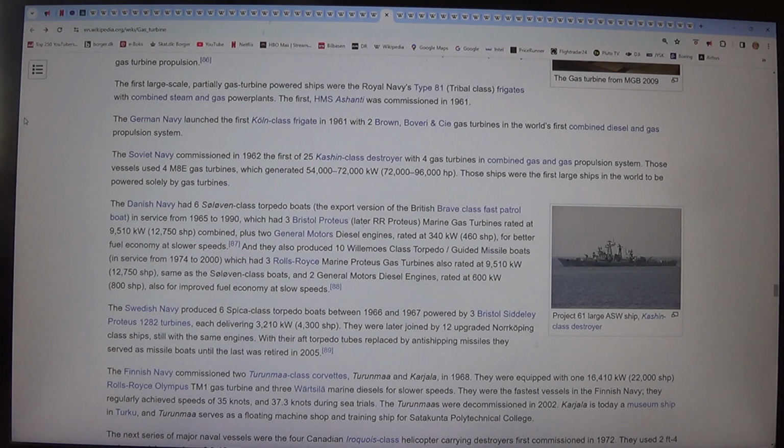The Soviet Navy commissioned in 1962 the first of 25 Kashin-class destroyers with 4 gas turbines in a combined gas and gas propulsion system. Those vessels used 4 M8E gas turbines, which generated 54,000-72,000 kilowatts, 72,000-96,000 HP. Those ships were the first large ships in the world to be powered solely by gas turbines.